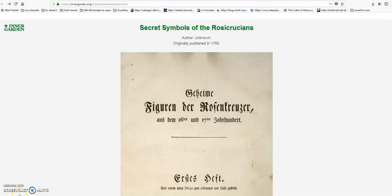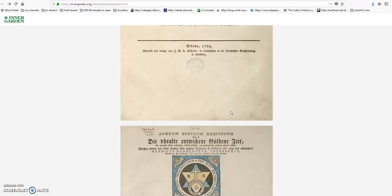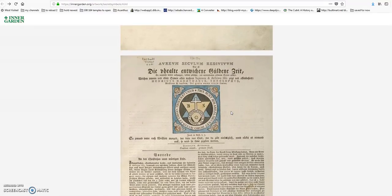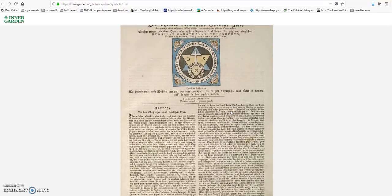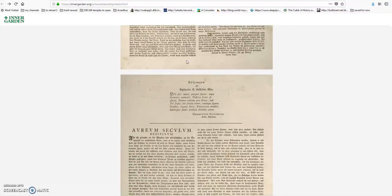Hello, I just want to share a few links, interesting ones in regards to alchemy and Rosicrucians. Firstly, we have this unknown author, originally published 1785, and one shortly after, about the secret symbols of the Rosicrucians and how it's an alchemical text. But especially it's written at a time when symbolism was much more important and better understood.